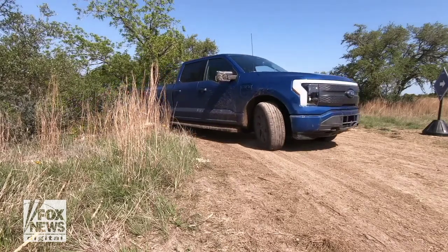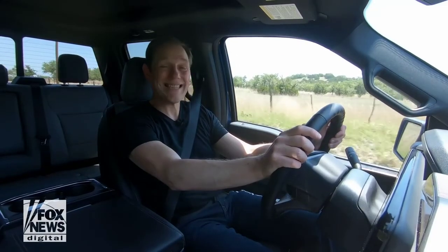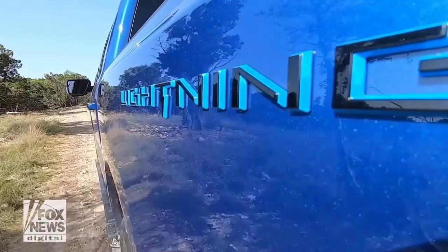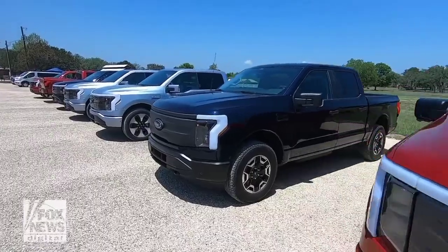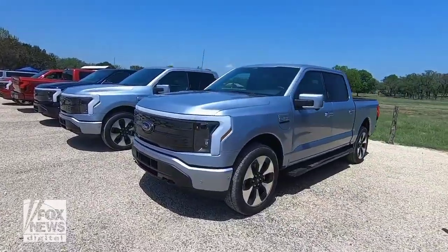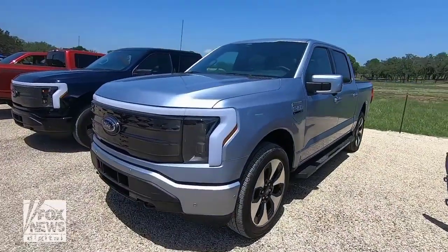This is also the most efficient full-size truck ever made. It gets the equivalent of between 66 and 70 miles per gallon, depending on the model. And somehow, it's the model with the most power and the most range that's also the most efficient. As with most electric vehicles, a full charge takes overnight on a 240-volt charger, but the batteries can be refilled to 80% in just over 40 minutes at a public fast charging station.